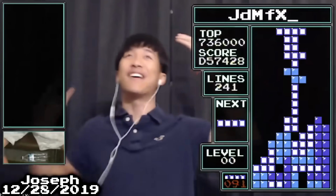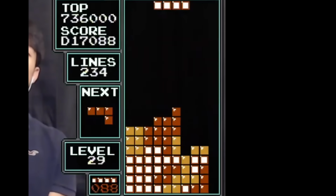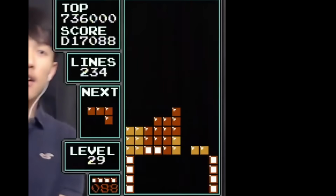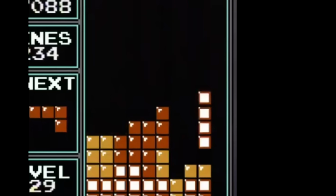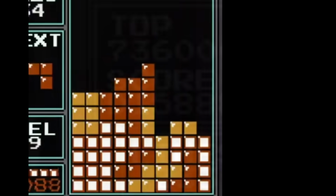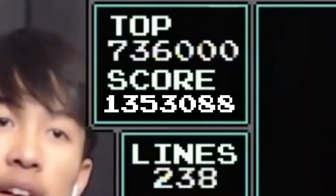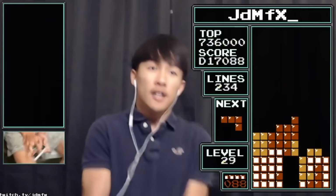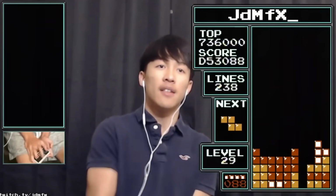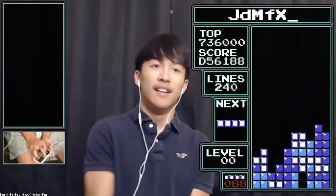Joseph already had 1.3 million, but then he landed a Tetris on the kill screen. This move was only possible with good hyper tapping, not DAS. This gave him another 36,000 points and pushed him past 1.35 million. It was the first time anyone had ever gotten substantial points on the kill screen in a record, and it raised all sorts of questions.